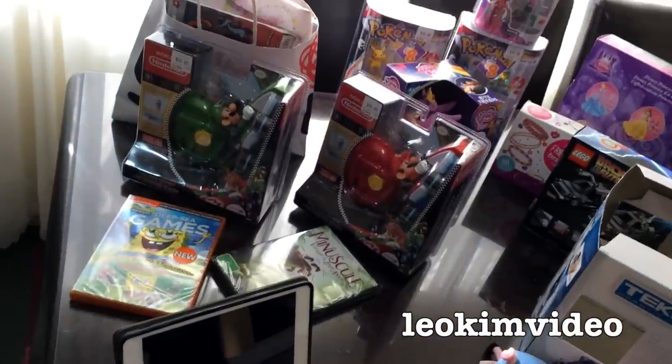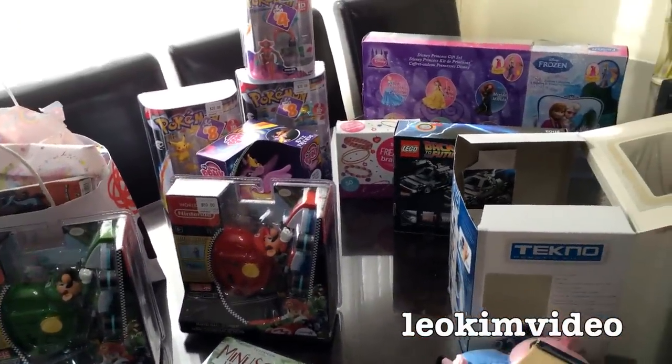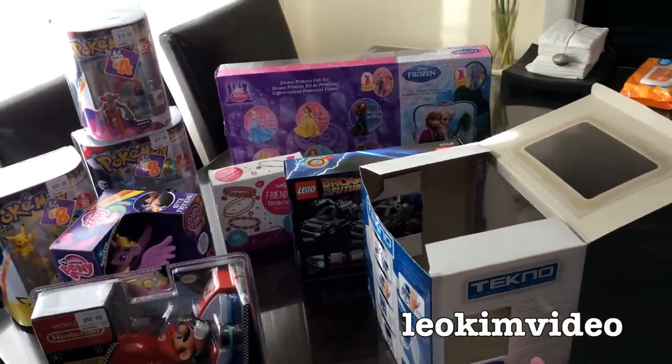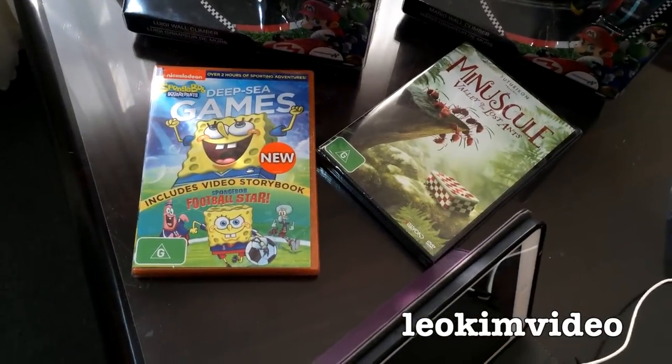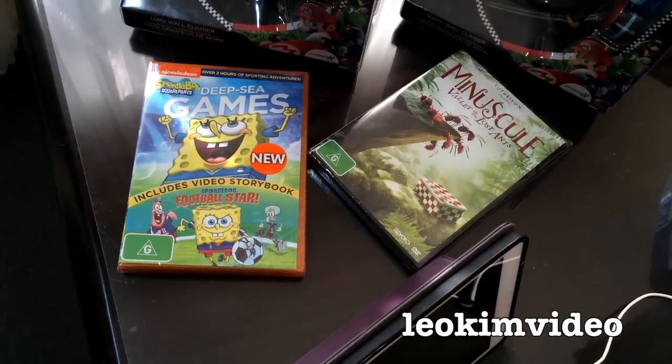And all those other gifts there are still... Yeah, the princesses came out yesterday. They're all out around the house. And we'll be looking at those in another video. And there's also those DVDs there. I hope I mentioned those before, probably forgot them.